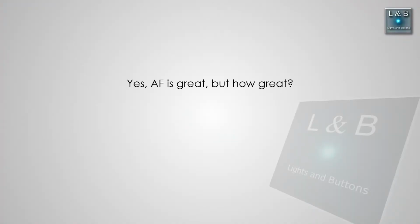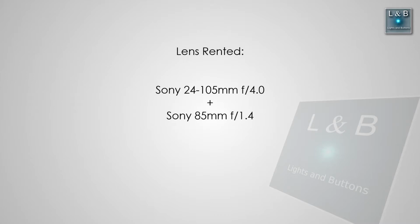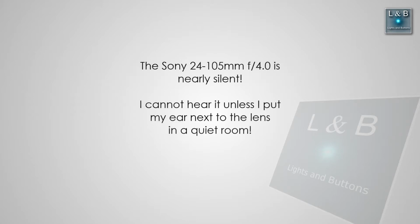One of the things I looked at Sony for is the ability to do videos and autofocus effectively. So in addition to speed, one thing I look at is the autofocus motor noise. And the lenses that I rented, which are the 24 to 105 as well as the 85mm lens, the 85mm lens, being a large 1.4 aperture lens, has quite a loud motor. It's not as loud as the Nikon AF-D lenses, but it is louder than the AF-S. However, the 24 to 105 is pretty quiet, so I don't see that as being a problem if you're using the internal mic.